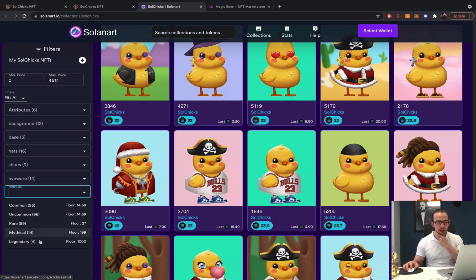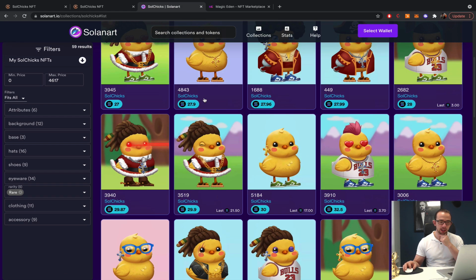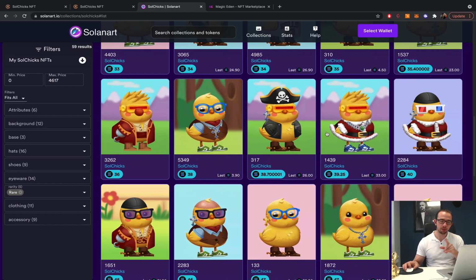The rare, mythical, legendary, the bid floors don't change, right? The rare bid floor is between 25 and 30 Solana, more 30 than 25. Right now it's a little dipped, but if you look at the ones available, it literally takes 4-5 purchases to be like 30 Solana, right? Then it takes only like an additional 5 purchases, 6, maybe 7, to reach 40 Solana.